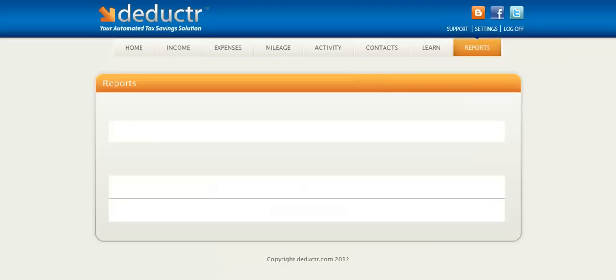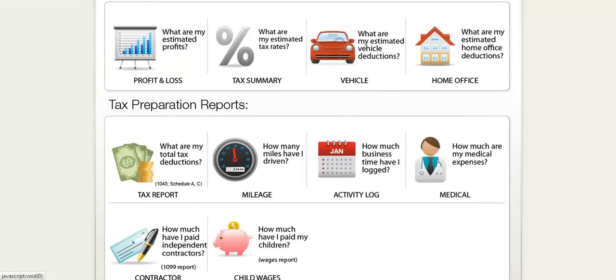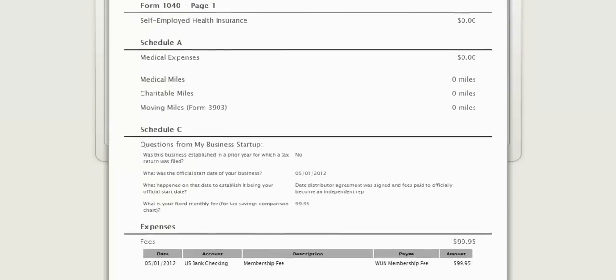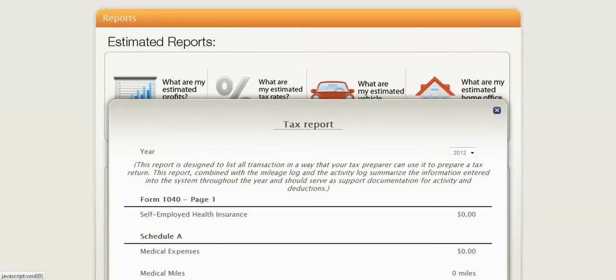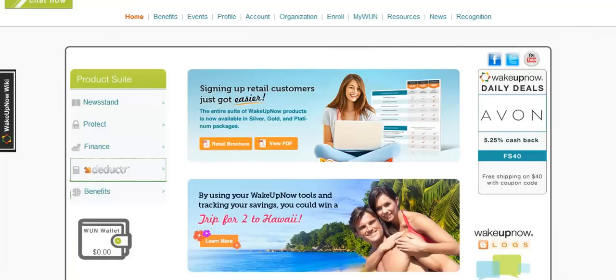You've got a report section, so at any given time you can go through and see these individual reports. I can look at my total tax deductions. I can click back from now as well as up to 4 years ago, and I can see any type of reports that I want based upon the information that was put in. Okay, so that's WakeUpNow tax deduction, an incredible system to use to help you get more deductions for your life and for your business. A lot of people really like that system.